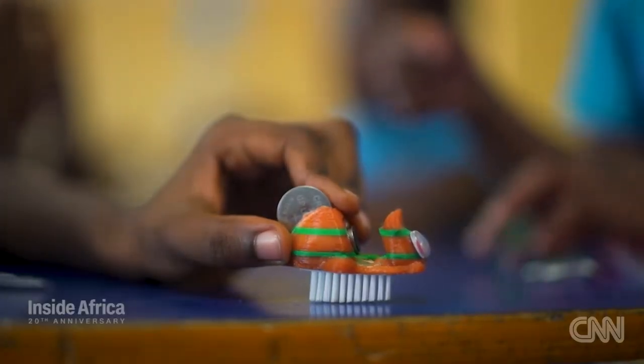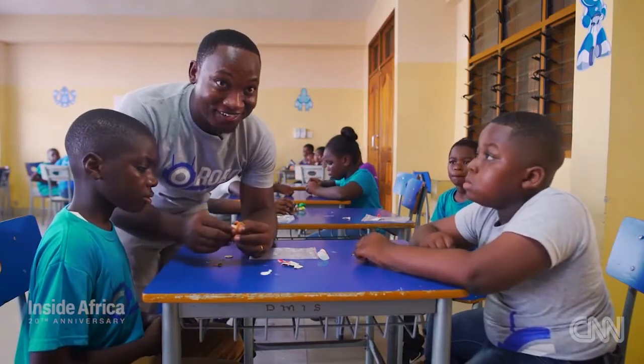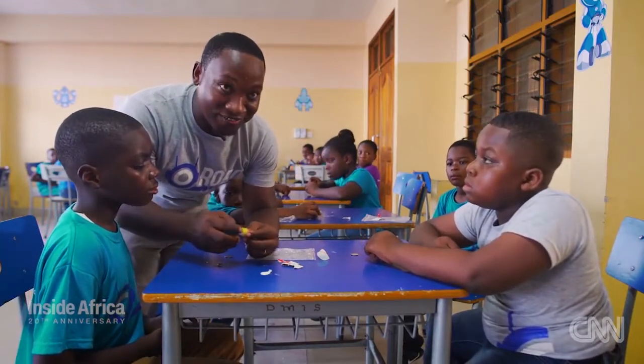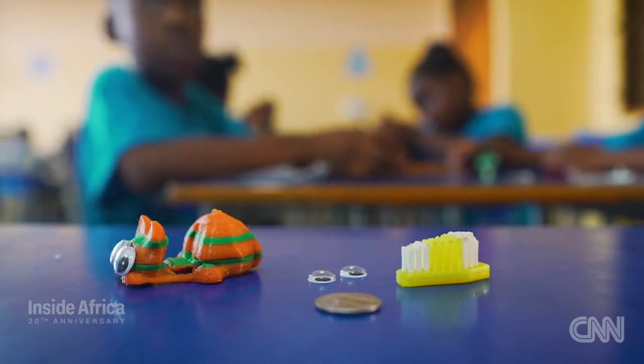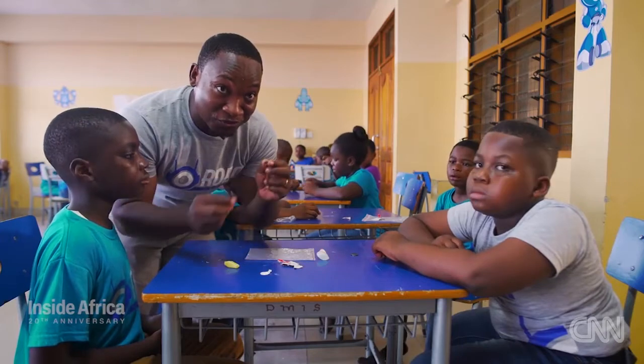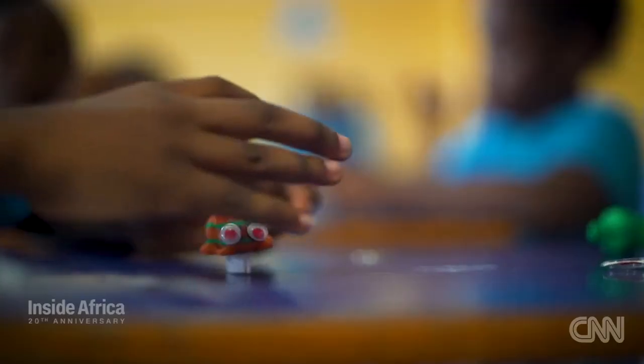So this is called a ToothyBot. So it's a very simple robot that is made from recycled material. So the main component here is a toothbrush. And then we also have the googly eye. We also have the vibration motor. So this is what actually makes the robot have some movement.